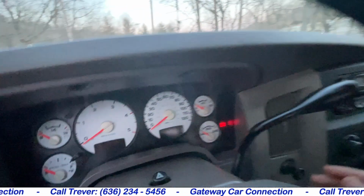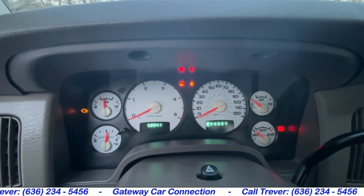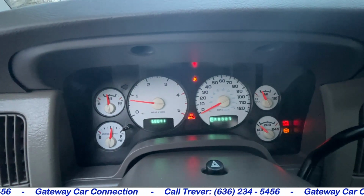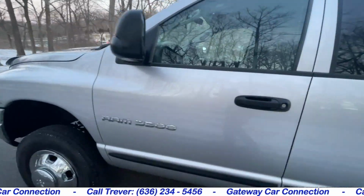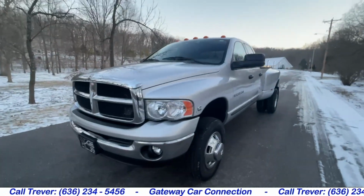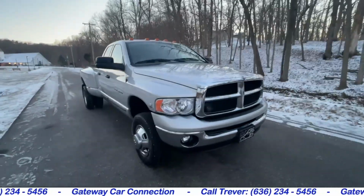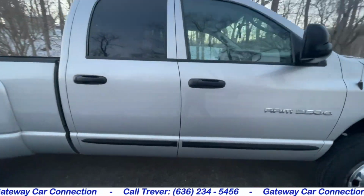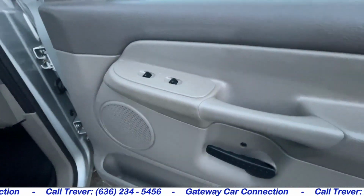Let's go ahead and fire this Cummins up so we can hear it start and give you a look at the mileage. It's in the lower left there. You can see 58,841 miles. Just how clean this truck is. Take a good look at it from the passenger side.